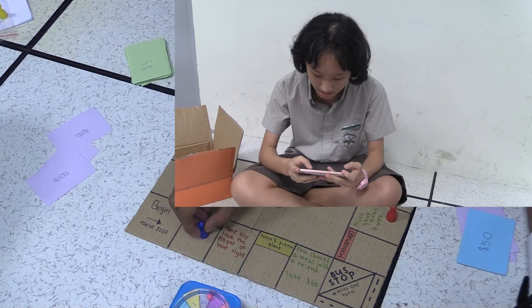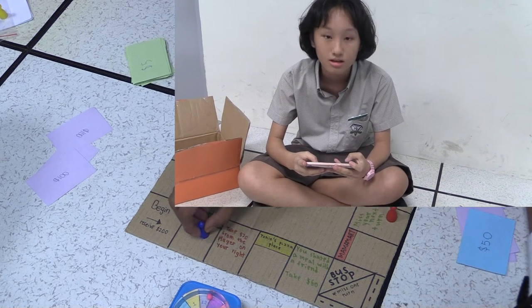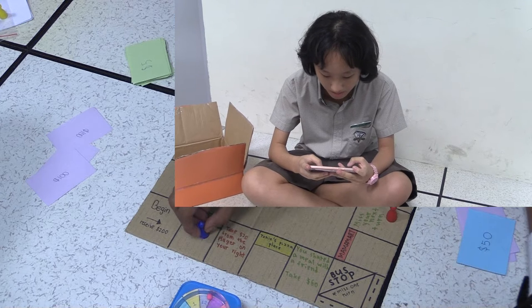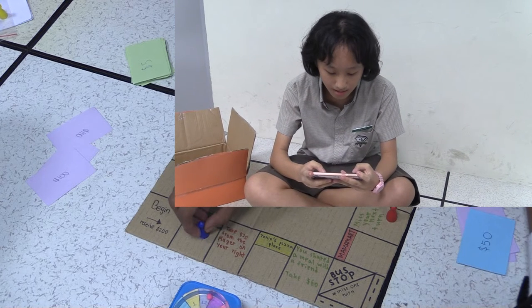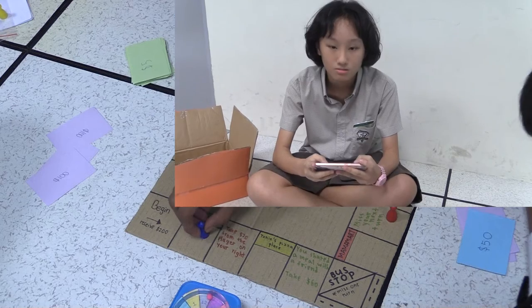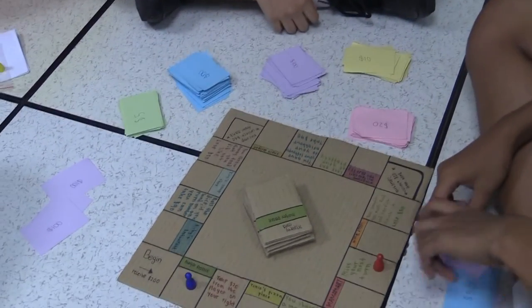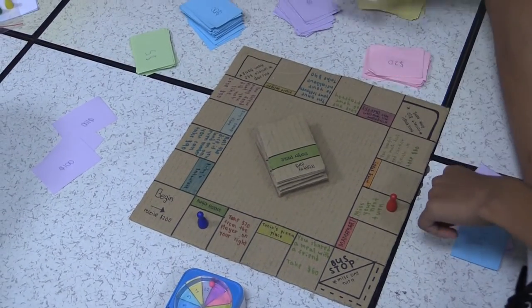You start with $300 and gain $200 each time you finish one round in the game. The players can use their money to buy the properties to own them. I received $200 since I completed a round and I will buy Burger Palace.